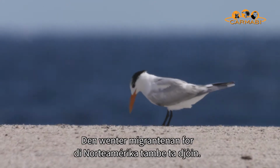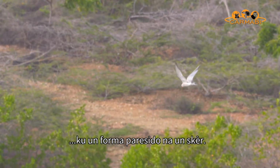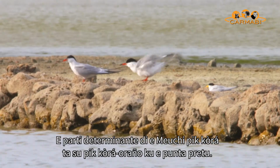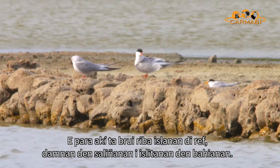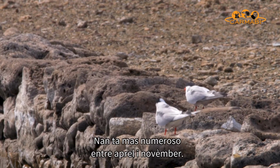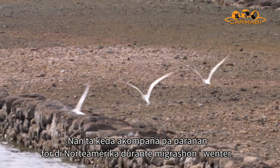In winter, migrants from North America also join. The common tern is also light gray and white with a deeply forked, dark-edged tail. The determining feature of the common tern is its orange-red bill with a black tip. This bird breeds on reef islands, dams in salt pans, and islets in inner bays. They are most numerous between April and November and are joined by birds from North America during migration and winter.